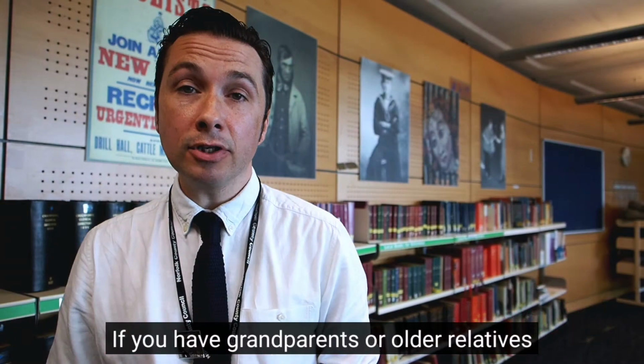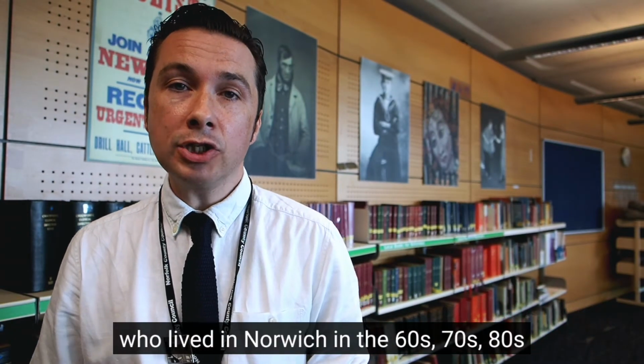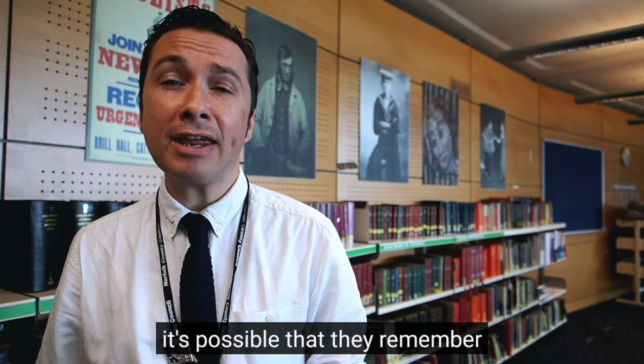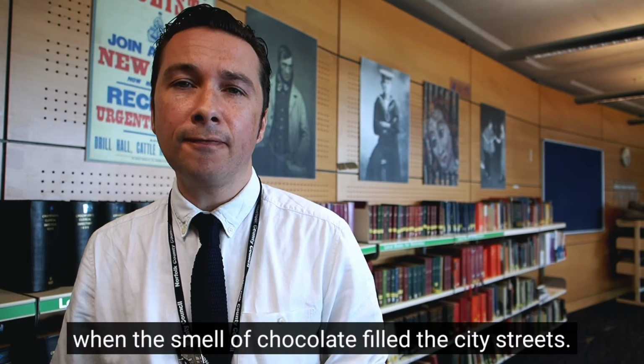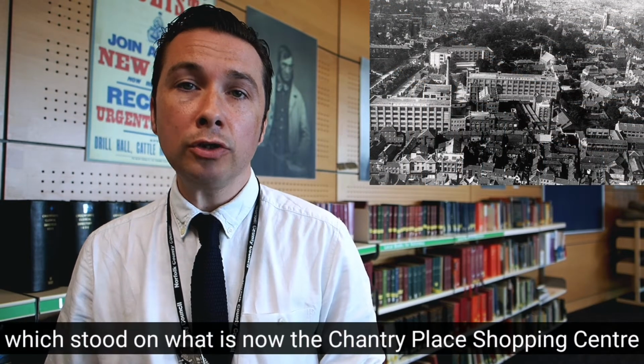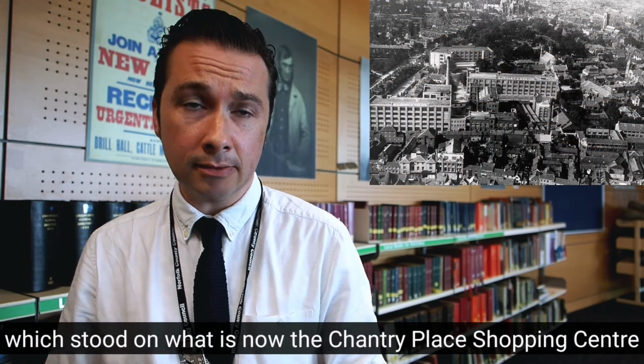If you have grandparents or older relatives who lived in Norwich in the 60s, 70s, 80s or early 90s, it's possible that they remember when the smell of chocolate filled the city streets, a result of the chocolate factory which stood on what is now the Chancery Place shopping centre, just over that way.